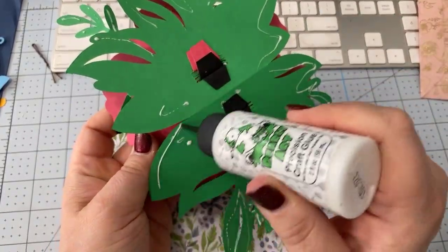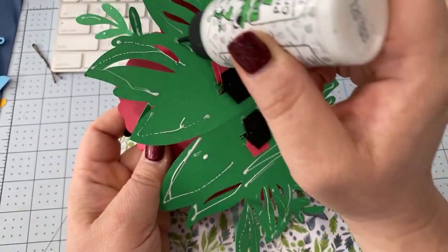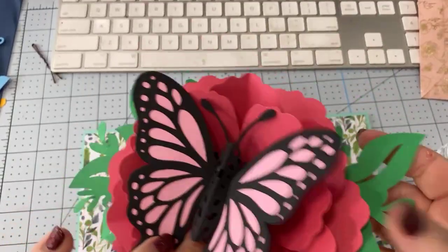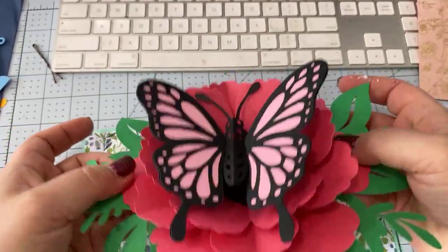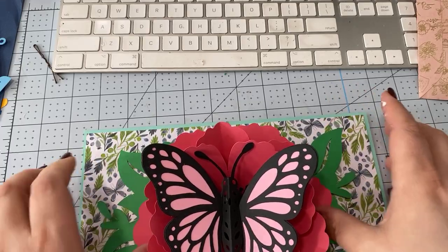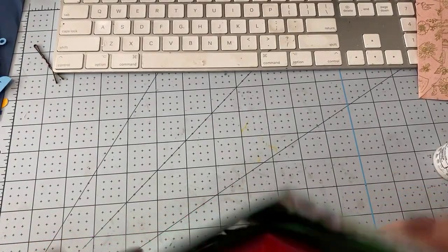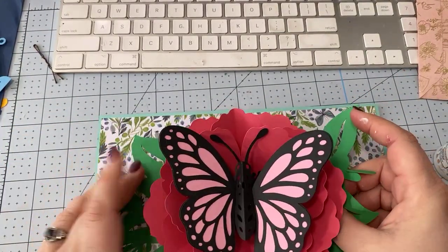Okay. All right, so now we are ready. We're going to position it right over the fold. That's important. So let's see that we put it right over the fold so that we can then fold this.